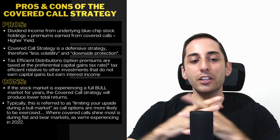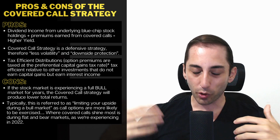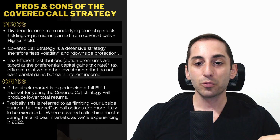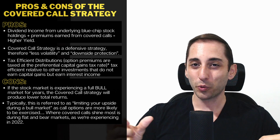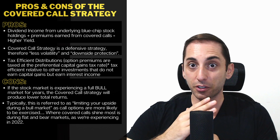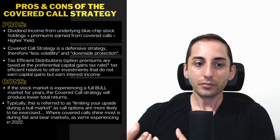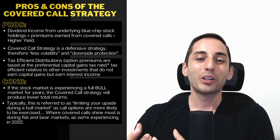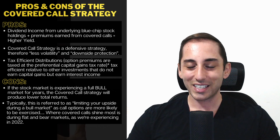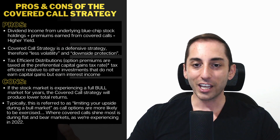So in short, it's possible and probable that over time, or the long term, covered call ETFs will have less total return. And total return, by the way, is the combination of share price return and income return. So it's probable that we will have less total return compared to a very, very similar ETF that holds the same stocks but does not use a covered call strategy.